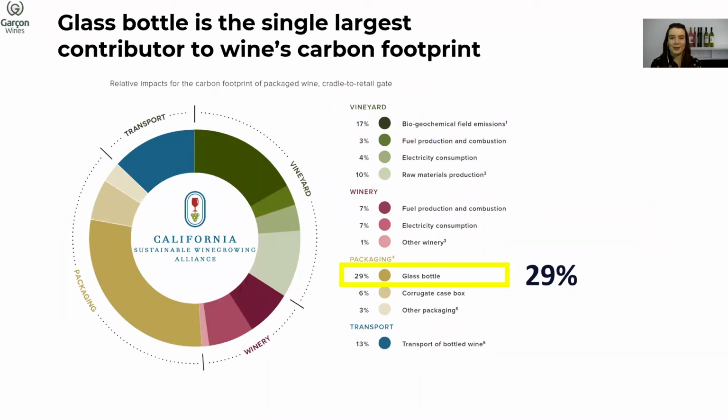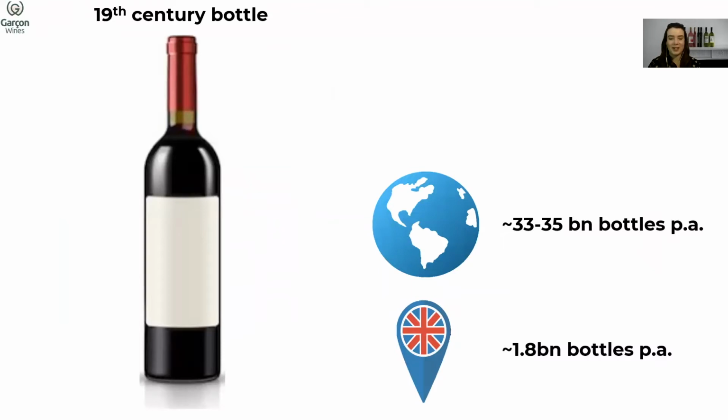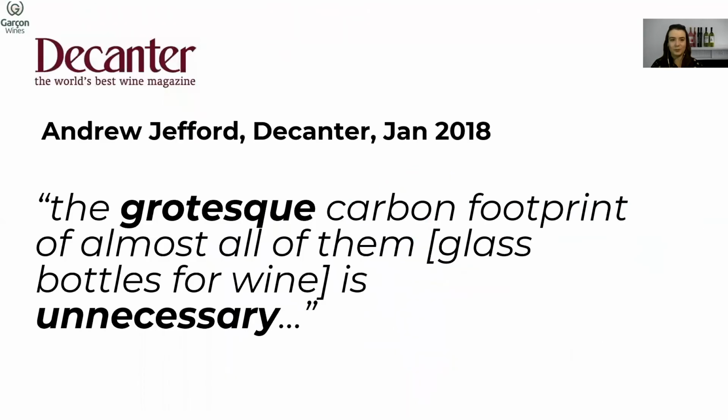Because the glass bottle is the single largest contributor to wine's carbon footprint. And this Californian study shows that it represents 29% of the carbon footprint. And when you add in secondary packaging and transport, that figure rises to 51%. Just to put that into perspective, we consume the equivalent of around 33 to 35 billion bottles per year of this 19th century format. And in the UK, it's around 1.8 billion bottles. In the words of Andrew Jefford, one of the world's leading wine writers, that carbon footprint is grotesque and unnecessary.